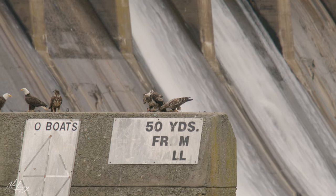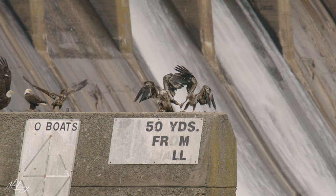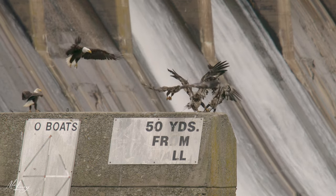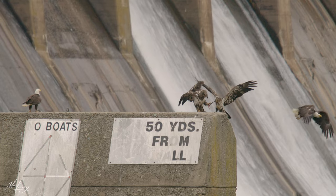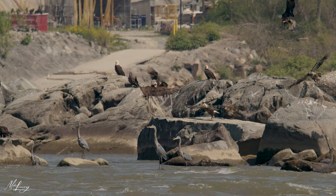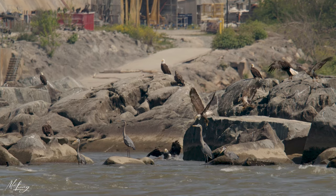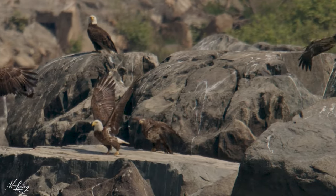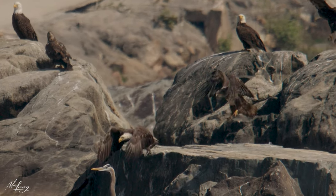One clever technique they like to use is they wait for an eagle with a fish, and they wait for another eagle to pick a fight. And that's when they come in and swoop up the scraps. In this case, a fish head. Same technique here. As the two eagles were flying into the water, another adult comes in and steals the fish. Smart move.